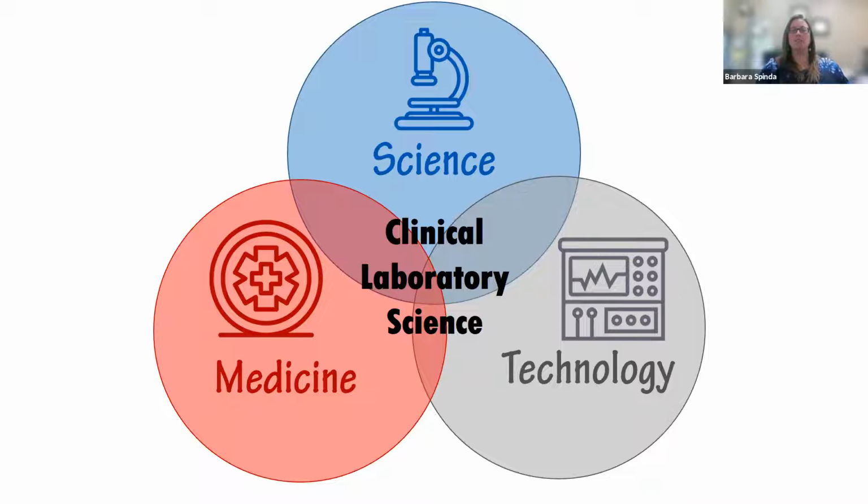Well, clinical laboratory science is a discipline within the greater healthcare community that brings together science, medicine, and technology. A clinical laboratory scientist, also known as a medical laboratory scientist or medical technologist, performs hundreds of laboratory tests every single day. The results of these are used by physicians and nurses to diagnose diseases, identify the most appropriate medication and dosage, and monitor the patient's results or responses to these treatments.